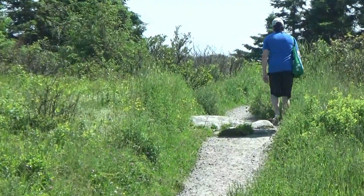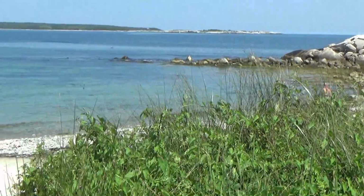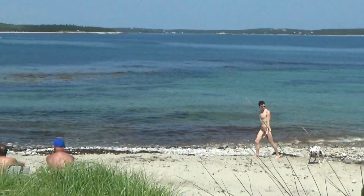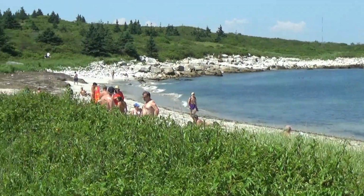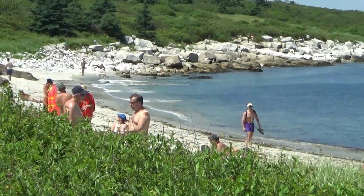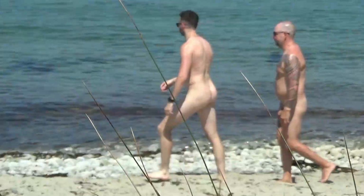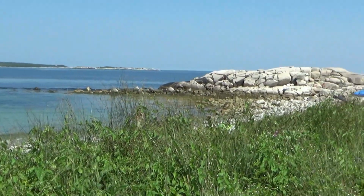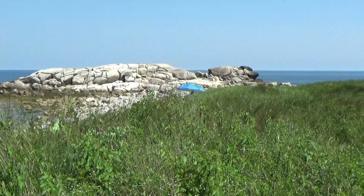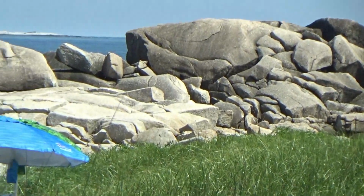Yes, it's an official nude beach. So here is the nude beach, and there's a lot of people here, but they're behind the grass over there. I went in the water and it is just ice cold. I did get used to it, but it took a while. And I did get under with my head underneath. Did that a few times to really cool the head off.